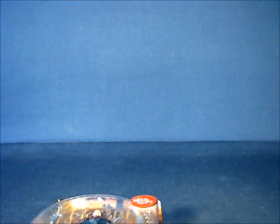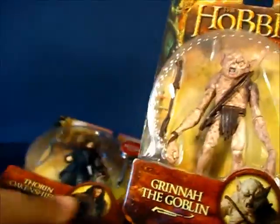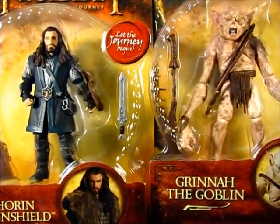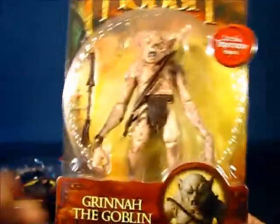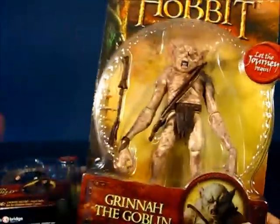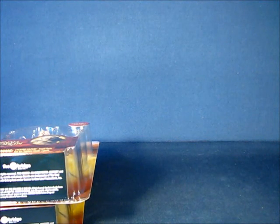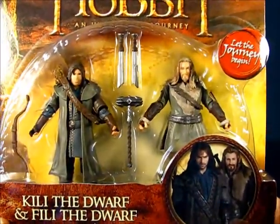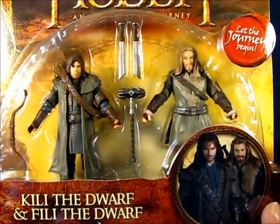I did pick up a few other ones from the 4-inch scale. Picked up Grinna the Goblin here, who looks to be much bigger than Thorin there. And Thorin is a dwarf, actually a tall dwarf for his race. But you got Grinna the Goblin here, and these 4-inch figures were about $10 each. And if you can, I would recommend getting the 2-packs, because the 2-pack here, like Kili and Fili, they're $14.99.